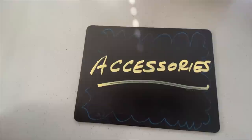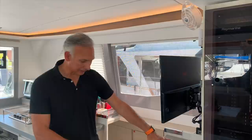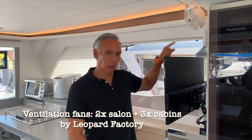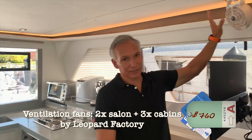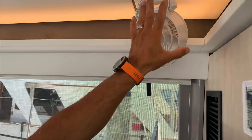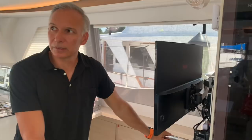Factory options that we selected, one is the fans. There are two fans. When you opt for the fans, you get two on either side of the salon, and then there's one in each cabin. So we opted to get these fans. Obviously, it's fantastic just to have some air movement. These have three different settings for the fans that are from the factory. They're good. We're probably going to take a look at changing these out for a different fan that's a little bit bigger and moves a little more air.